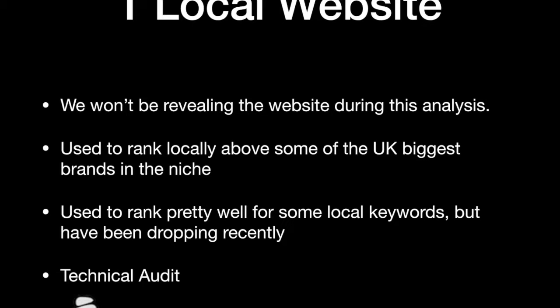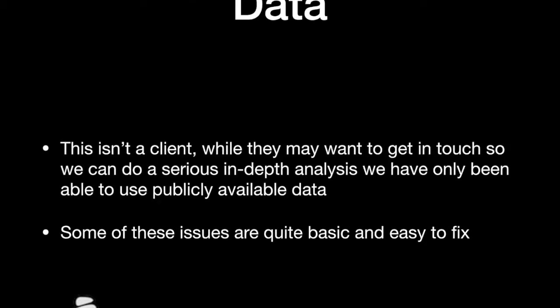The reason we picked this website is it used to rank above some of the UK's biggest brands in the niche it operates in, only for local searches, but then it started to fall away in the last couple of weeks, month or so. And we're wondering if that's technically driven. So we've done a quick technical audit and we want to share the findings with you.